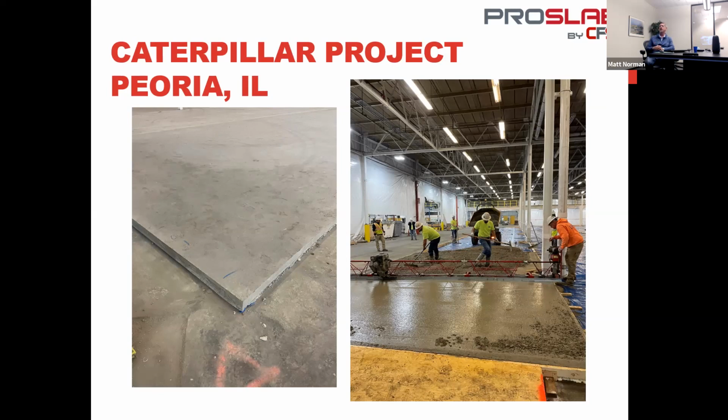Turned out beautifully. The company that's doing the robotic system is a company called AutoStore. We've partnered with them on a number of projects doing just this, which is the robotic picking systems, some overlays, some full depth brand new facilities.